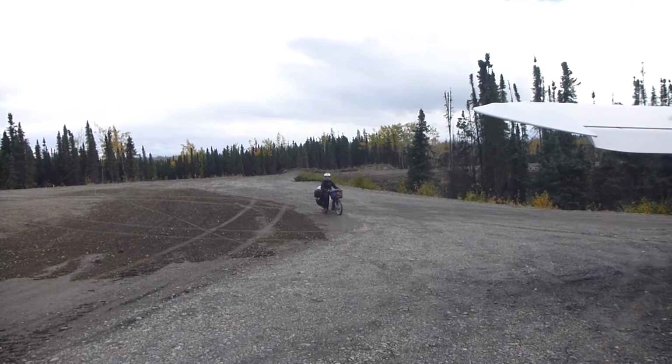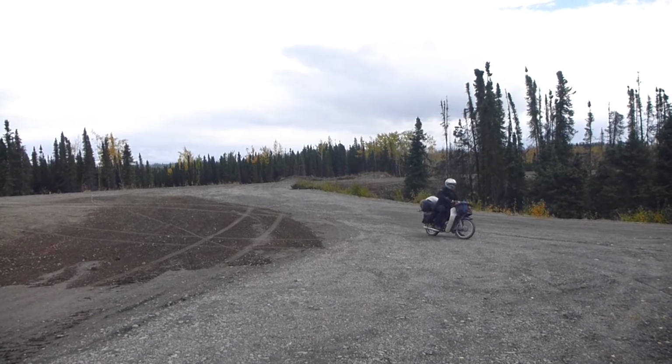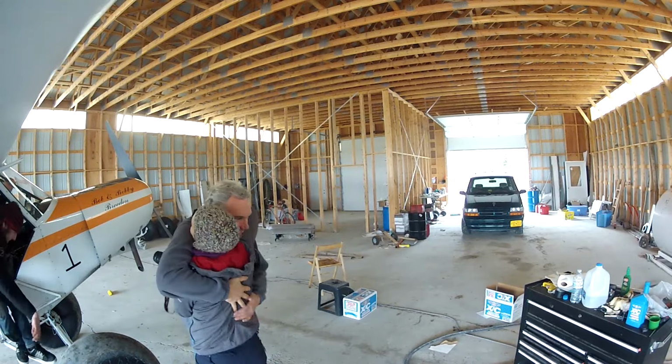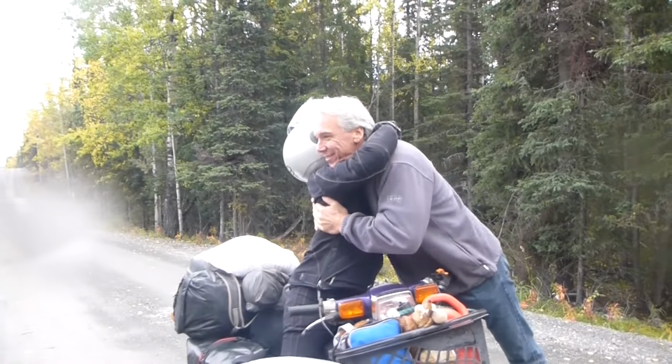And once back on the ground, Bob put his plane away. And once back in the hangar, we really couldn't say thank you enough. Eventually though, our thank yous became goodbyes, and it was time to get back on the bikes and continue our journey. But thanks again, Bob. You rock.